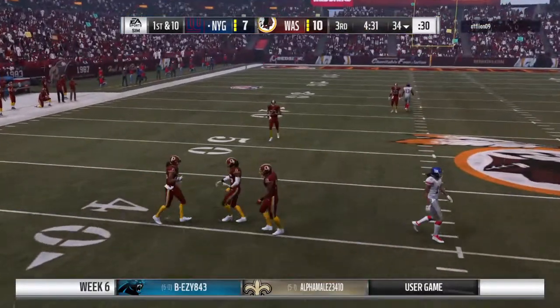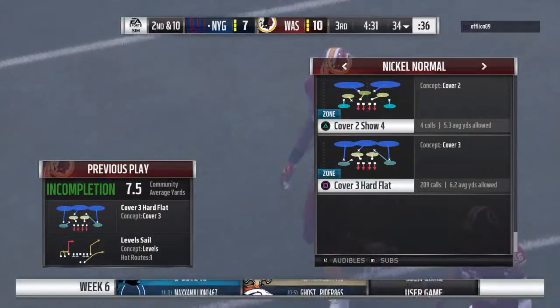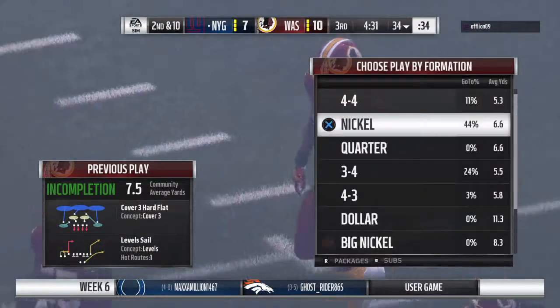Back to throw, Lauletta. Oh, he can't hang on. That was a dream chance for any D lineman to possibly get a pick, but instead it falls down incomplete.